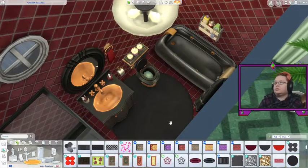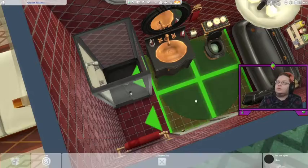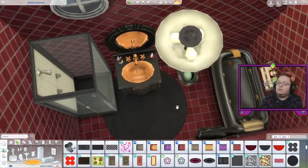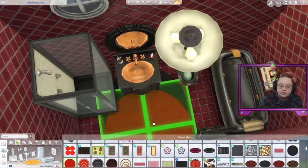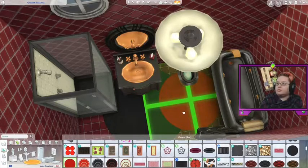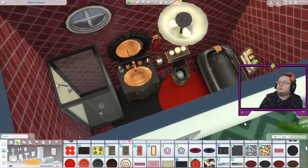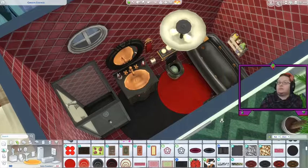That's cute. That actually isn't terrible. Especially if I put it under there. Or I could layer it. Especially if I shrunk this. Ooh. Layer carpeting.